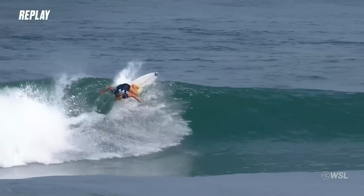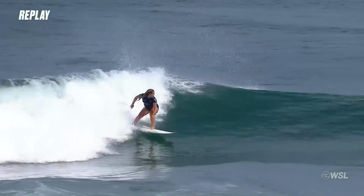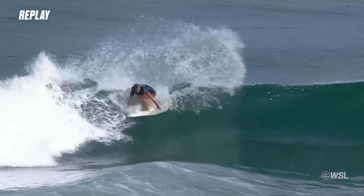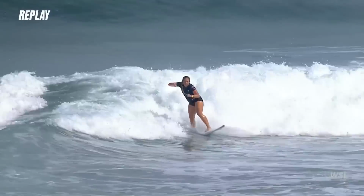Yeah, what a way to respond. Great first snap right there in the pocket. Managed the backwash greatly the first two sections. And then a third strong turn with the variation out of two. More of a carve right there on the back end.